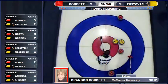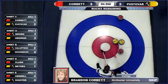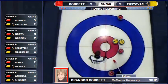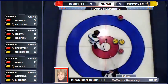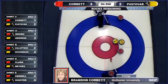without disturbing your own. This will hit this. It might hit this guy too, but it's definitely not hitting this. Right, it's got to go out though. We got to make sure that one goes. So I'm going to play this with some weight and kind of bounce it off of the other stone. Yeah, and just redirect it out of the rings.